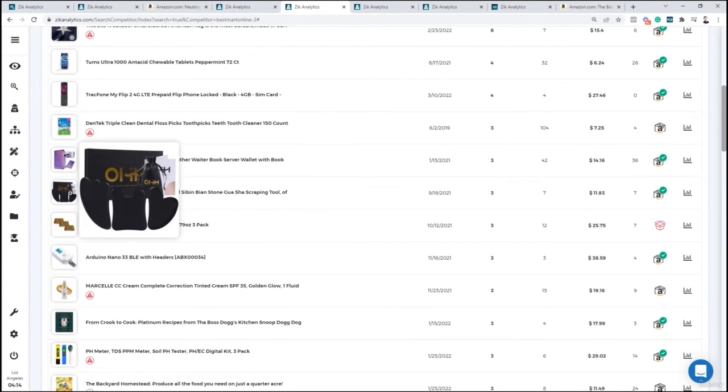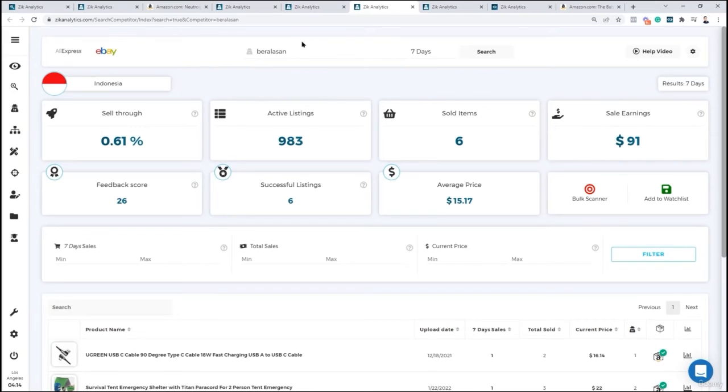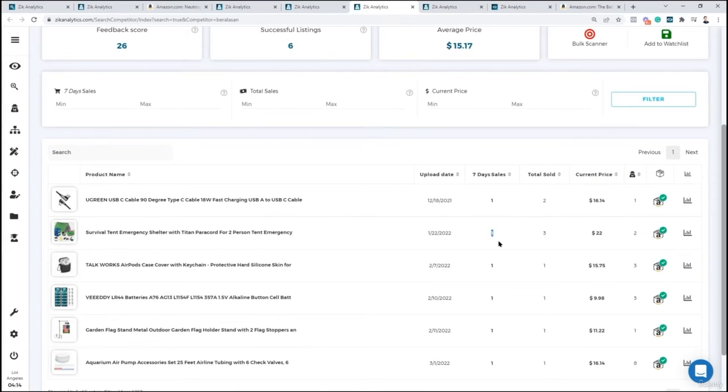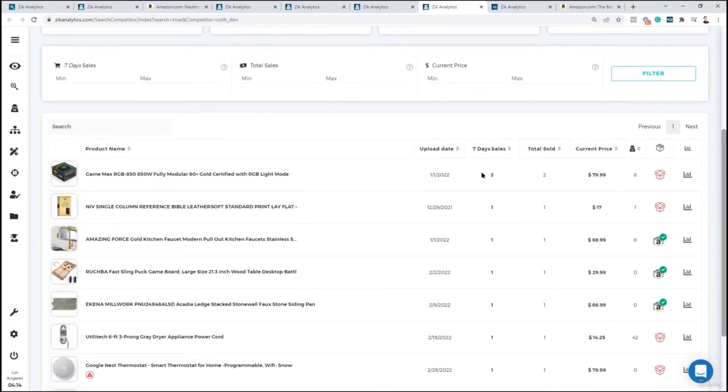What about this one? Oh, this is a Vero. These have 36 competitors, too much competition. Let's check out the other seller. I'm going from seller to seller to show you the process. This seller, for instance, doesn't have enough sales. I'm not curious about checking him out. What about this seller? Again, these sellers don't have enough sales.